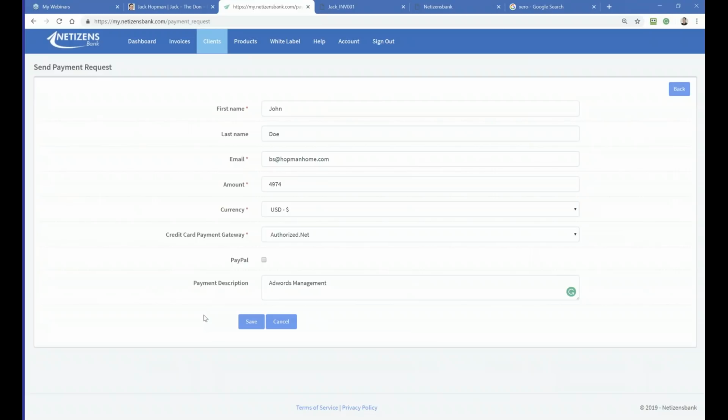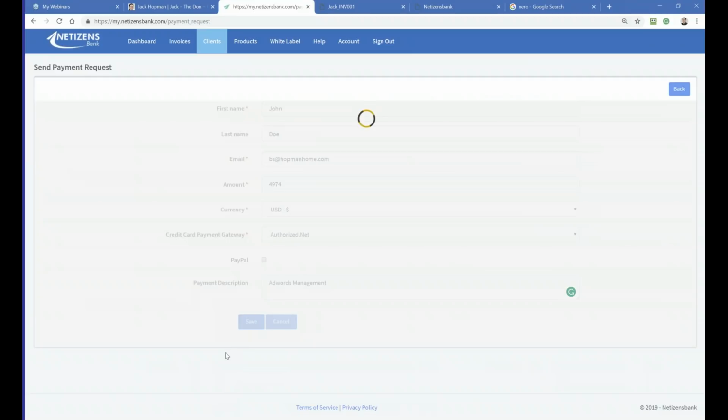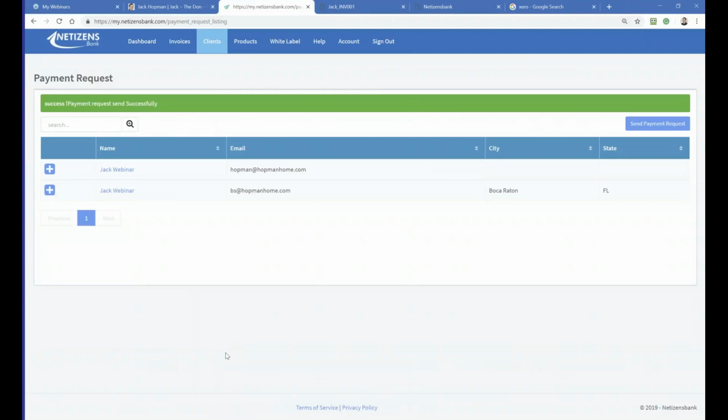Everybody clear on this? With a payment request, you can send an email to get paid. Very easy. It is the easiest way to get money from somebody. Does that make sense? So the receiver received an email to get that paid.